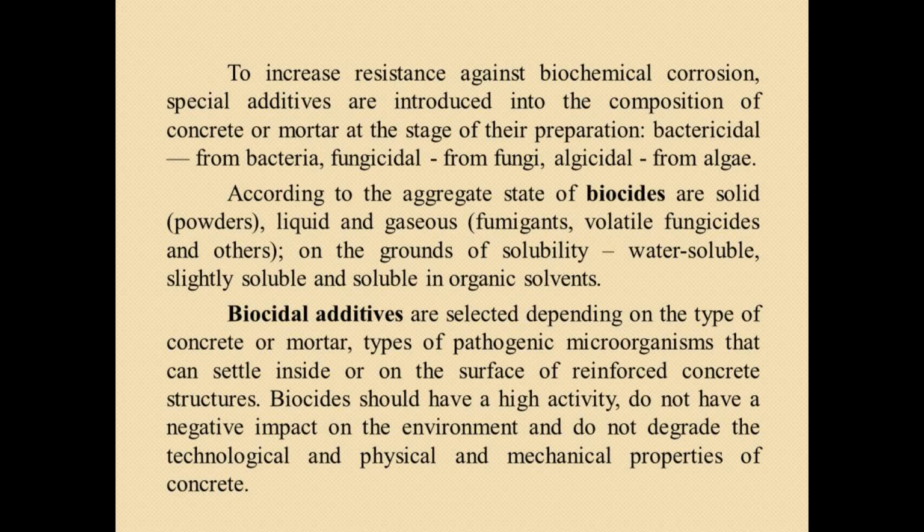Biocidal additives are selected depending on the type of concrete or mortar, types of pathogenic microorganisms that can settle inside or on the surface of reinforced concrete structures. Biocides should have a high activity, do not have a negative impact on the environment and do not degrade the technological and physical and mechanical properties of concrete.